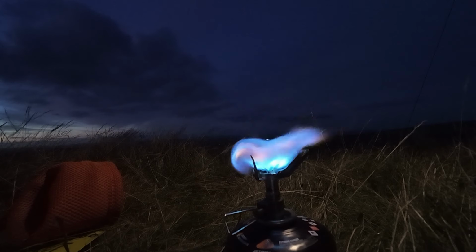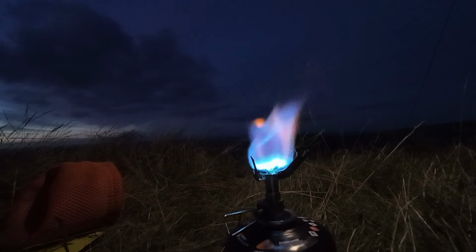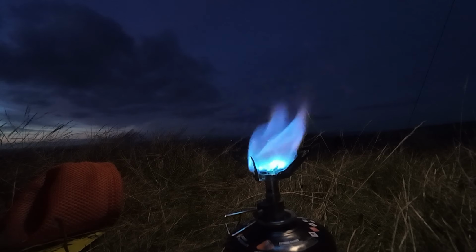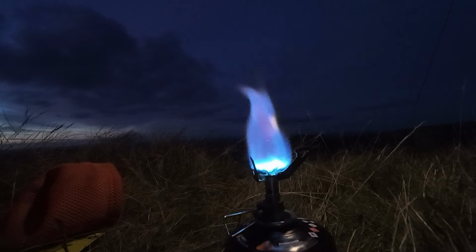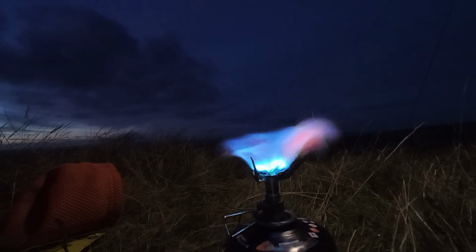It's the difference between the Windmaster and this. It's only a light breeze, but yeah, when the wind picks up, that goes all over the place. The Windmaster doesn't even budge.